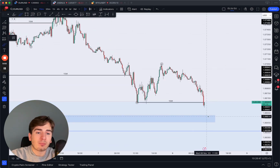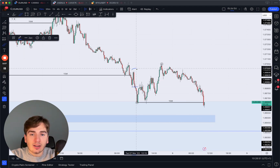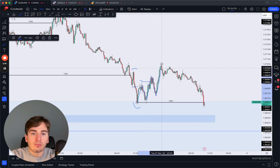meaning that it is stupid to just randomly start buying from, for example, this area of demand, because we can clearly see this is like a high, lower low, lower high, but then what happens, this lower high gets broken, meaning that the internal structure shifted once we got in towards this demand zone. So push up, push down, push up, push down, push up.